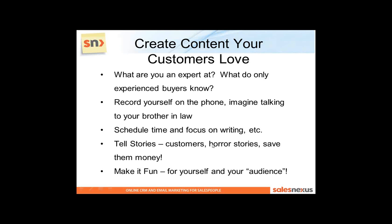Horror stories, don't let this happen to you. That's always something great that's going to get people's attention. And 5 ways to reduce the costs of hiring new employees or health insurance or whatever it is. And then make it fun, be yourself and share fun stories and have a sense of humor. Again, imagine or think about how you look at your inbox every day and what gets your attention. That's what you want to give your customers.